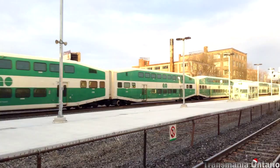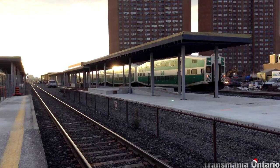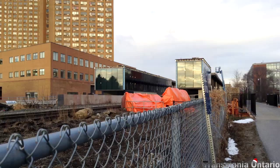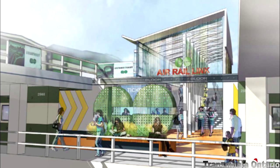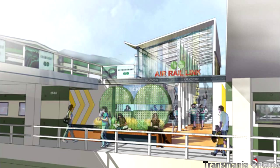There will also be a stop on the Union Pearson Express running from Union Station to Toronto Pearson International Airport. It is being designed and built by Metrolinx in time for the 2015 Pan American Games. The agency will also own and operate the line. To support this, a direct connection will be made between the stations by way of a new tunnel and upgraded lighting.